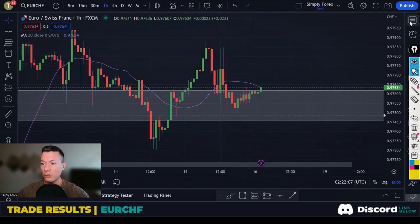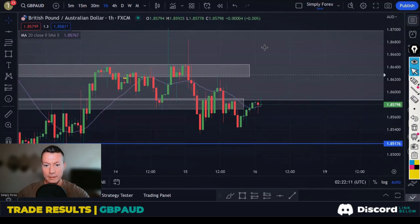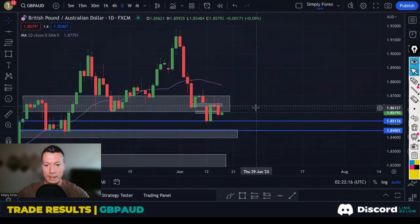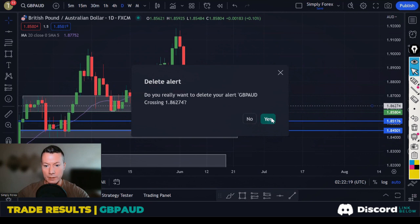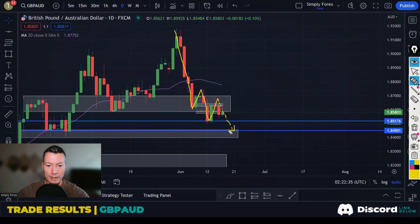The second trade from yesterday was pound Aussie dollar. Okay, if we start with the day chart. So again, let me remove a few of these alarms, guys. All right. So if we start with the day chart, we were in a downtrend. You don't have to be Warren Buffett to see that it is in a downtrend. Okay, and we would potentially want to take price, potentially all the way back down to this area of support here. So structurally, that's what we were seeing.